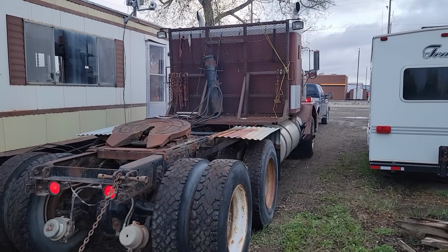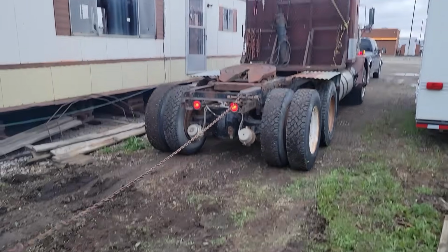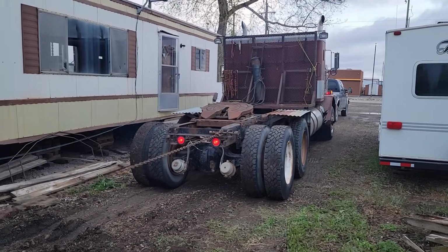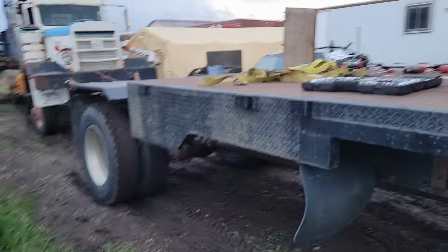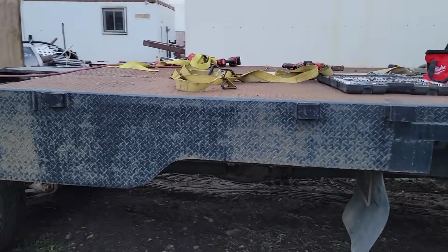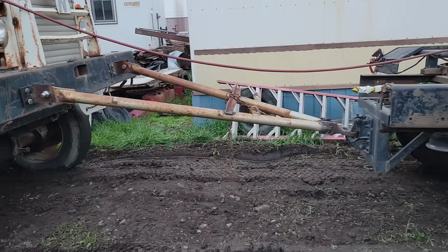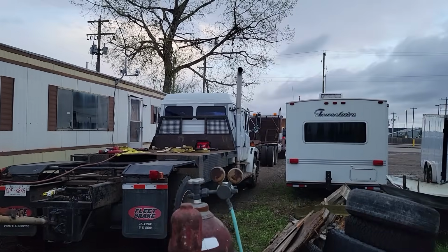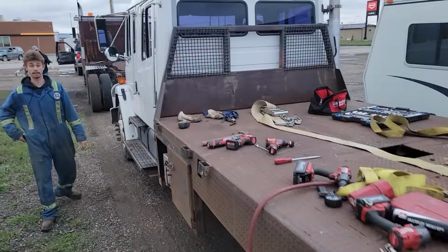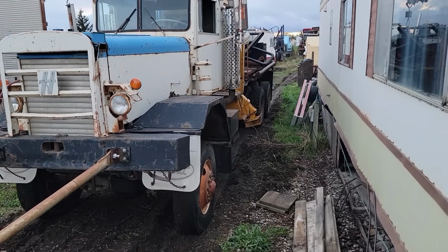We're able to get her moving. Okay. Watch, she came tight in a hurry. Yeah, we're pulling her. We are pulling her. We're pulling. She is going. Able to get her out.